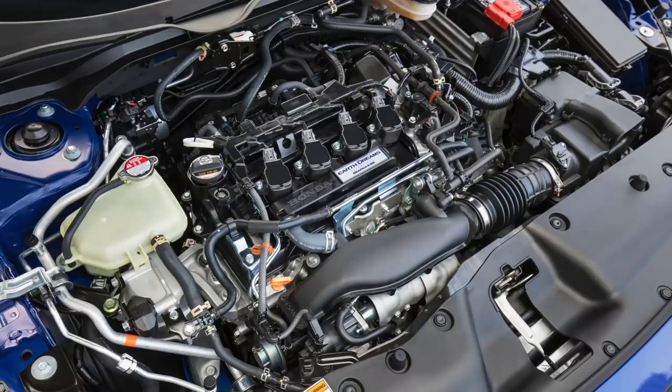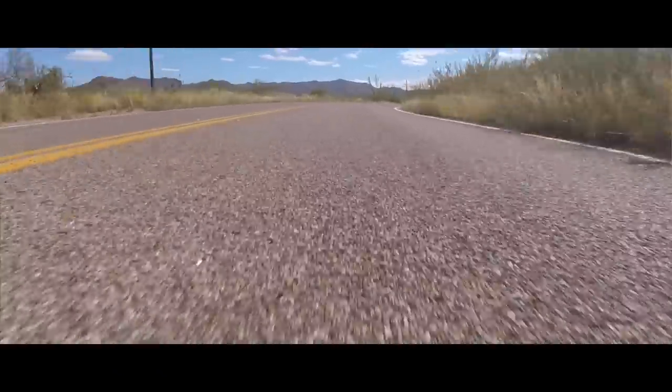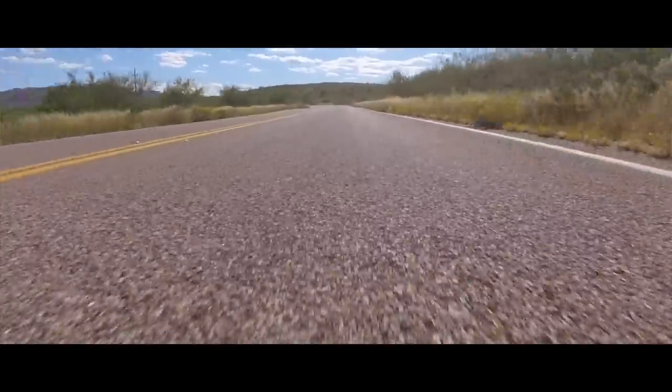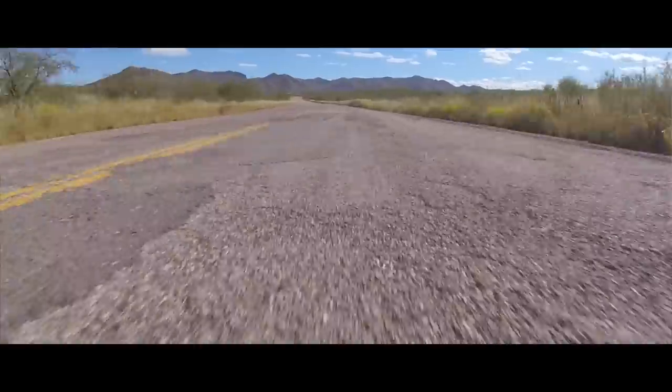Well, it has basically the same engine as the Si, just a detuned version of it. And it actually handles pretty decent. This thing sticks when you chuck it into a corner. This is actually a really good chassis. I wish I could remember reviewing an Si or a Type R, because I would actually consider buying a Type R.